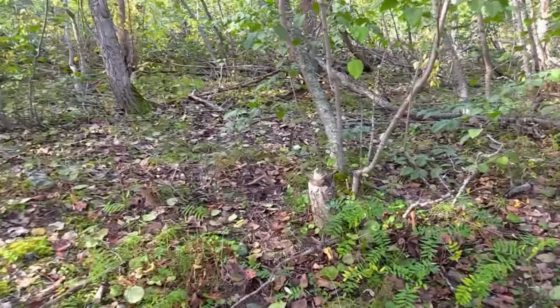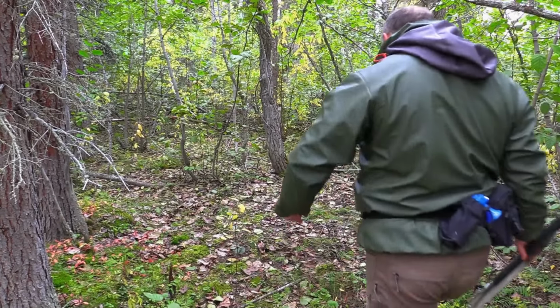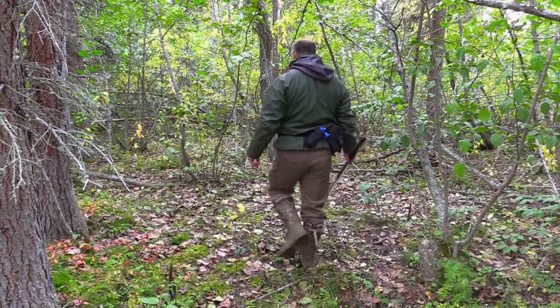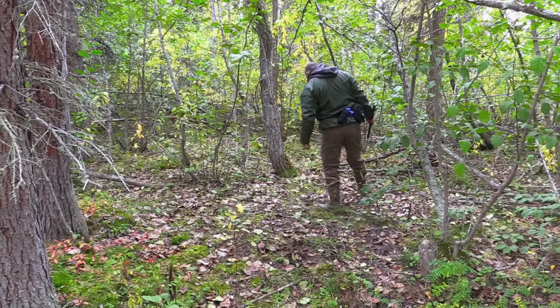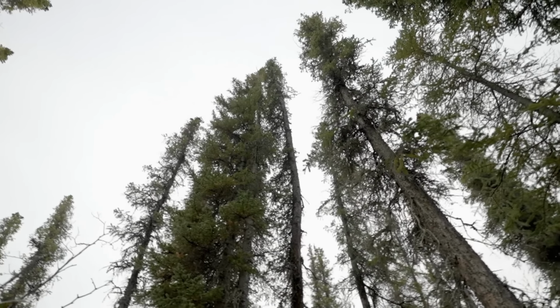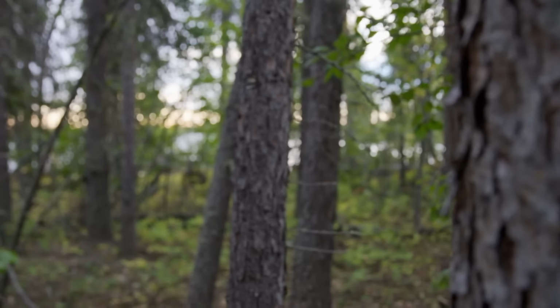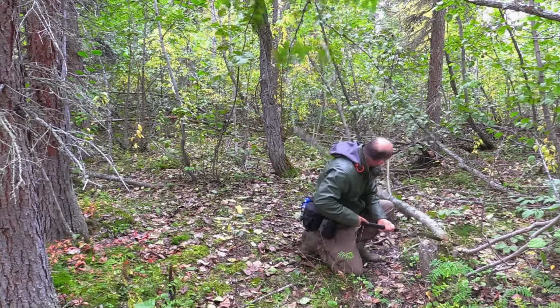So I need to find a spot that has, you know, a more muddy base, and digging into that mud is going to be vital for the type of shelter I want to build. All right, this is the spot that I picked for my permanent shelter. These spruce trees will give me some shelter from the wind and the rain, and I'm far enough back from the river that it's not really in the wind. So, cut down some spruce trees.